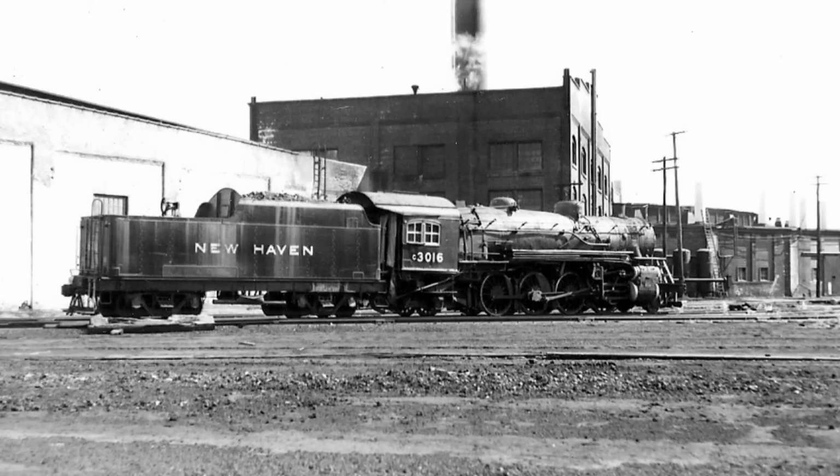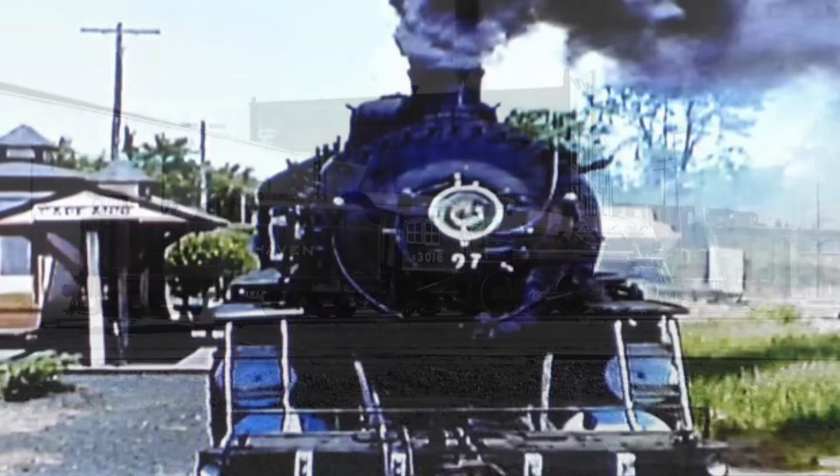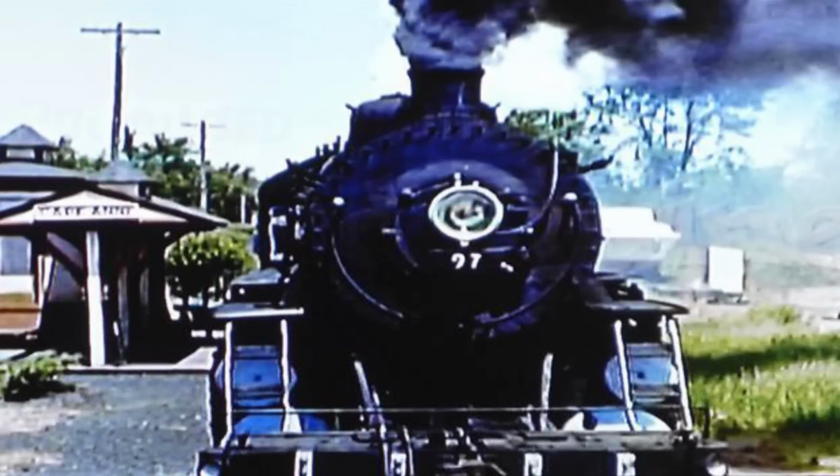But what we do know as fact is 3016 also got some time on the big screen. In 1959, quite some time after being retired by the New Haven, the 3016 appeared in the American romantic comedy film It Happened to Jane, as Eastern in Portland 97. Take a wild guess what the number was referencing.